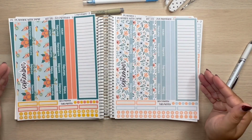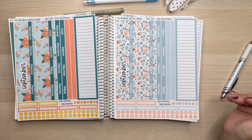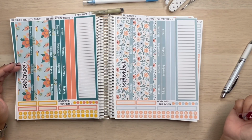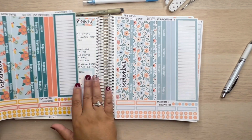All right, then we have two monthly kits, our options. This is kit 371, this is kit 372. This is going to be in my business planner, Plan with Me, and then this one we are going to use today in my personal planner. So let's get to it.